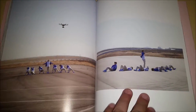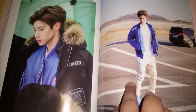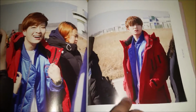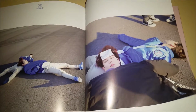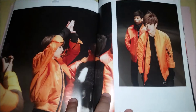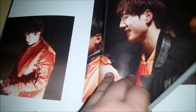Anyway, so this is the MV making. It's kind of the same as the trailer making, but you can see how hard they work repeating the dance choreography over and over to get it right. But in the photo book, you can see more of their downtime in between shootings and taking breaks, because they are working really hard to get a nice flowing music video that comes all together between the day and the night concept, as you can see with the orange. And you can just see how much effort they put into just a simple dance music video. Now, that is basically the end.